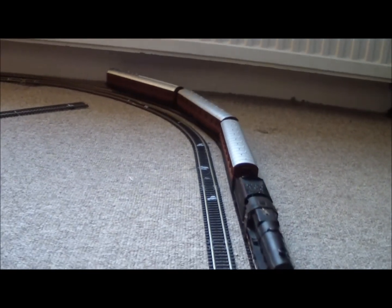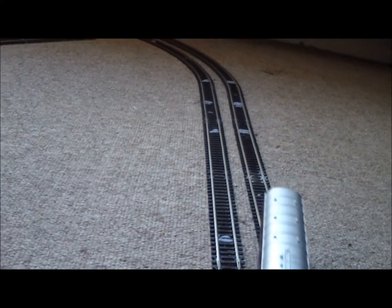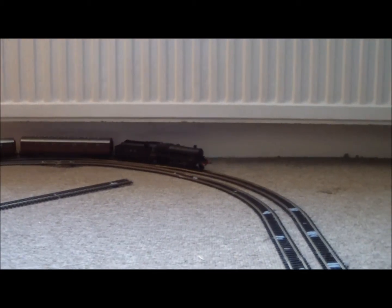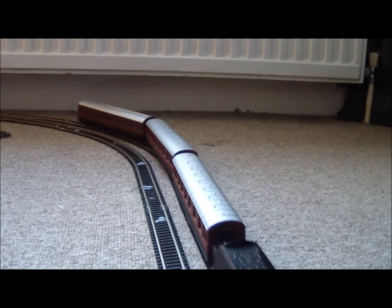It's just absolutely amazing. Highly recommended. If you're a fan of the LMS, you need this. You really need this. But not just if you're a fan of the LMS, but if you just like steam engines in general, then I do recommend it.